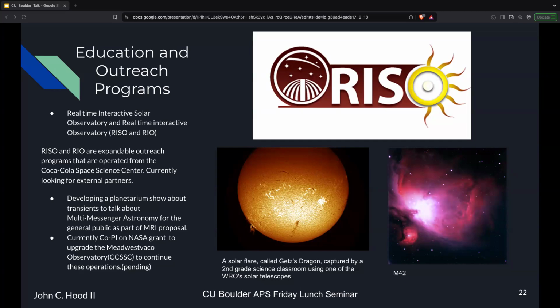And then the other one is just the first image that we took during the night observations of the Orion Nebula. It was like some of the first images, some of the first things that we did with this program.